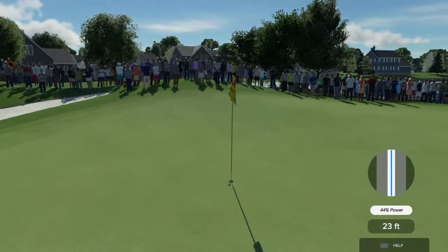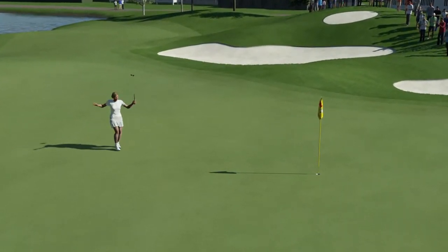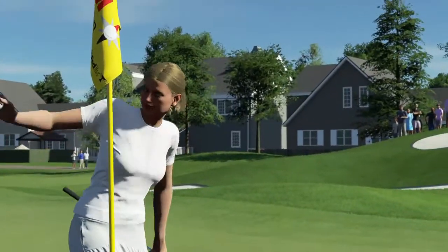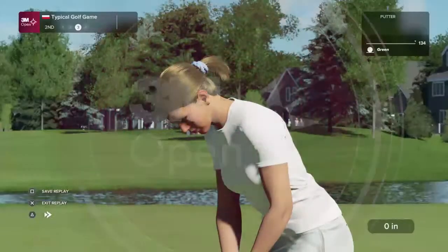Get the fist pump ready. This looks like it's going in. Well, that'll help you move up the leaderboard. 2 in a row there, Luke, getting their groove on. Moments like that deserve another viewing. Let's take a look at the replay. I could watch this one all day. Who would have thought that would go in?